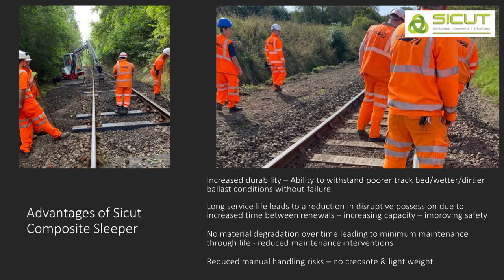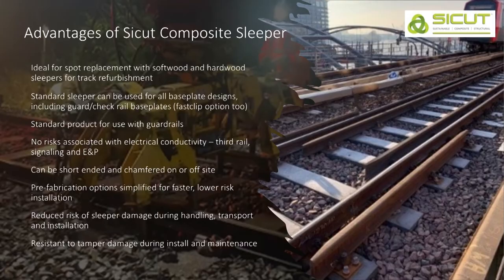And a range of advantages have been identified, and this is not just about the Cycle Sleeper, although these are now more specifically about Cycle Composite Sleepers because they've been evaluated and assessed in that way. So highlighting, and this hopefully will ring through in what Brian was saying and Darren was saying earlier, increased durability, longer service life, no degradation of those materials through life, reduced manual handling risks associated with those. These all have a carbon impact running through those as well, as they do on a value argument as well.